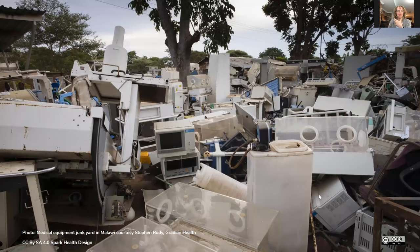But really our inspiration is somewhat encapsulated in this photo. This is actually a photo that Stephen Rudiu from Gradient Health Systems took in Malawi. This is a classic medical equipment junkyard that you'll see in most low middle income countries, somewhere close to the hospital. Sometimes it's inside a storage cabinet inside the hospital, sometimes it's outside.